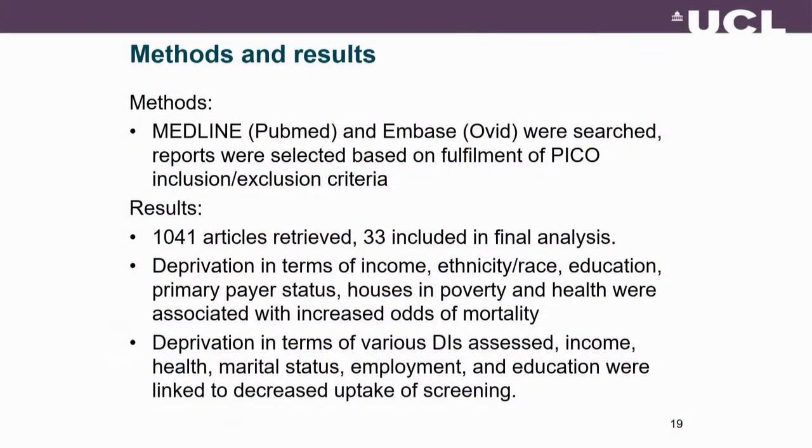And so we searched two large databases, Medline and Embase, based on very specific inclusion and exclusion PICO criteria, and that allowed us to identify over 1,041 articles, only 33 of which were included in the final analysis. We found that deprivation in terms of income, ethnicity, race, education, primary payer status, houses in poverty and health were associated with increased odds of mortality, and deprivation in terms of the various deprivation indexes that were utilized in the studies included in this project.